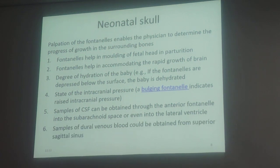Another surgical application is if you want to collect blood from the superior sagittal sinus. Blood can be collected from very many areas. If you want the sinus blood, you can go to the midline of the anterior fontanelle. Immediately below that is the superior sagittal sinus. So 2 functions, 2 clinical applications, 2 surgical applications.